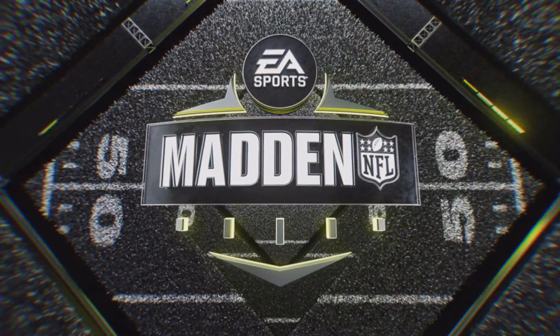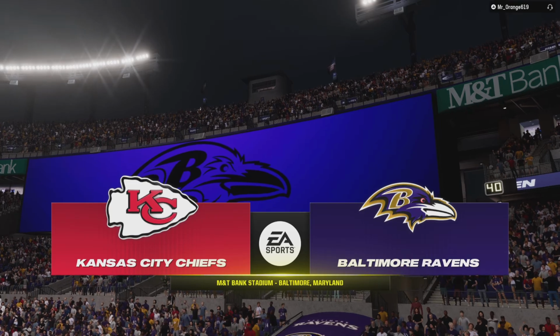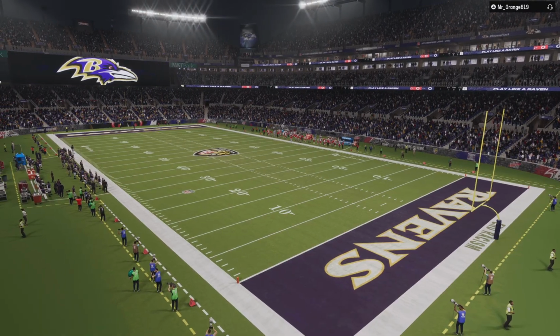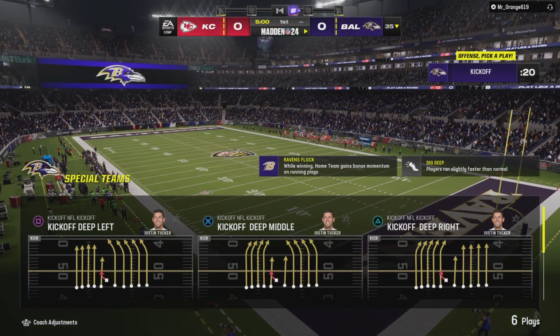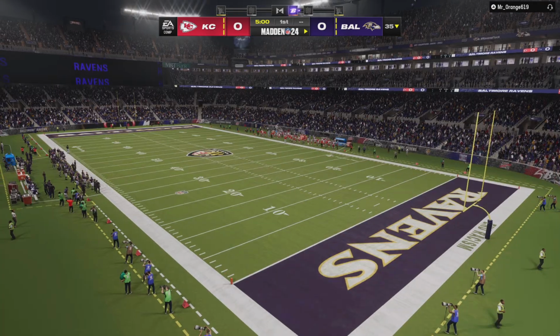It's the NFL on EA Sports as we are in the inner harbor of Baltimore at M&T Bank Stadium. Straight ahead, we've got a pretty good one on tap here, as it'll be the Kansas City Chiefs taking on the Baltimore Ravens.